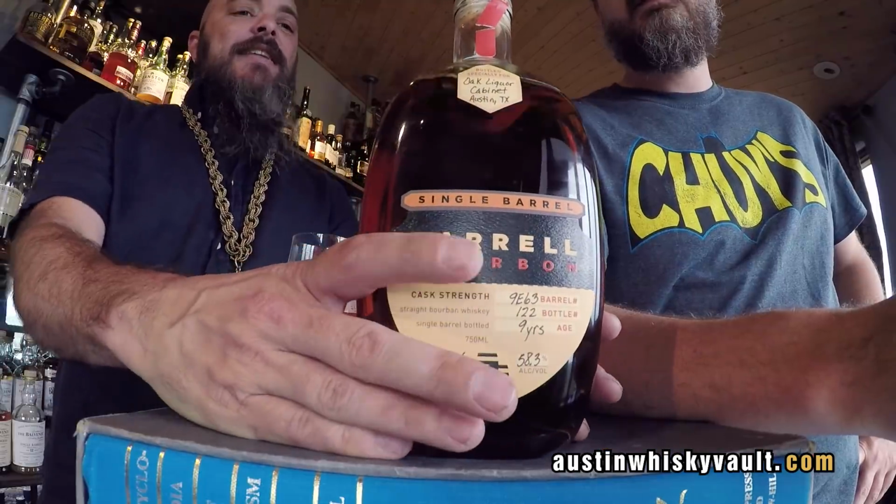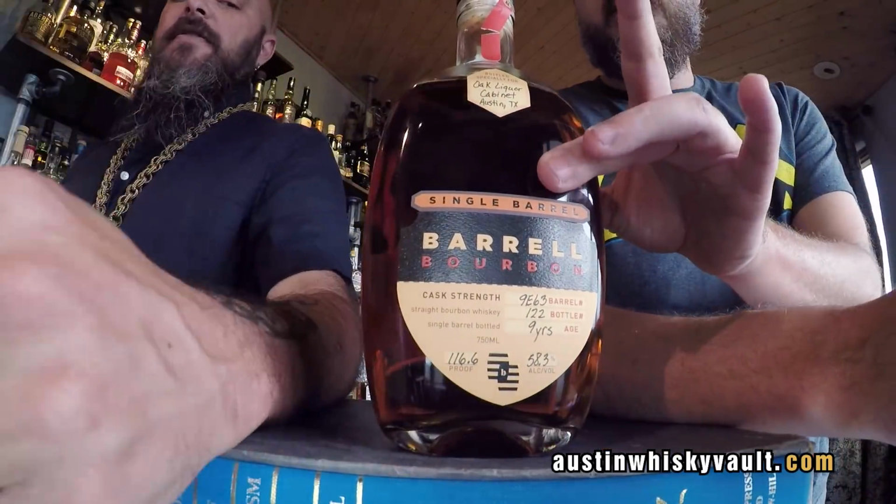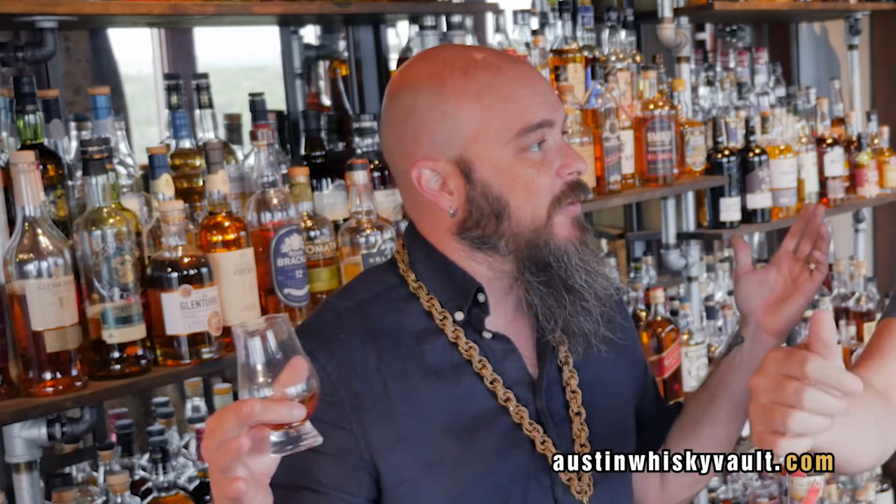Barrell is buying barrels from other distilleries and then hand selecting them, and then bottling them. This is a 9-year-old single barrel. This is barrel number 9E63, bottle 122, and this is at 58%. So is this cask strength? Yes, cask strength, single barrel. That's their hallmark. They bottle the things at cask strength, instead of taking an MGP and watering it down to get the most bang for the buck. They leave it at cask strength.